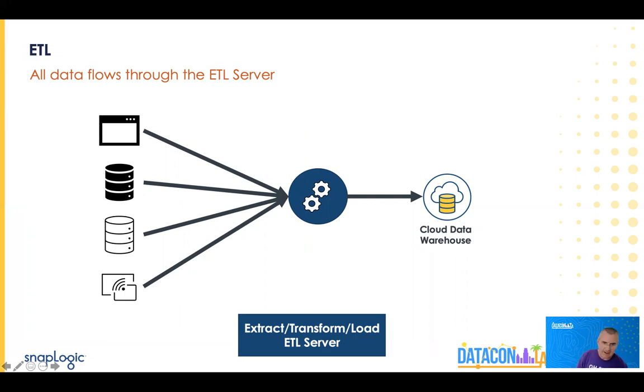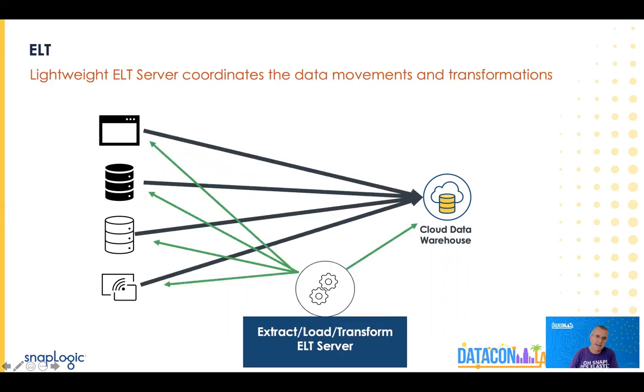Now, the ETL server needs to be beefy enough to be able to handle that. It needs to deal with the volumes of data, the variety of data, etc. All of that needs to go through that single engine.